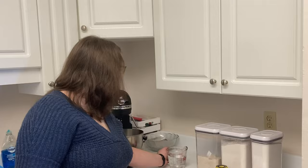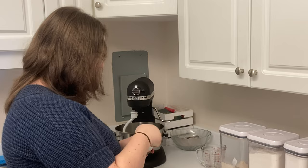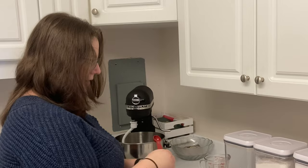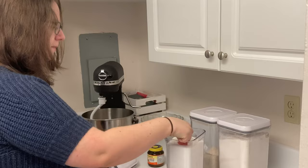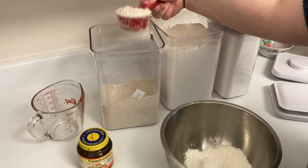We're going to take about a cup and a quarter of warm water. I'm gonna add about half a teaspoon of yeast. And about half a tablespoon of sugar. We're gonna stir that and let it sit for a few minutes. All right, next we need 3 cups of flour. You can use a combination of white and whole wheat flour, up to half and half.